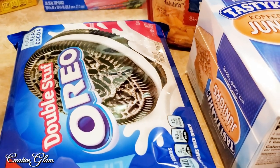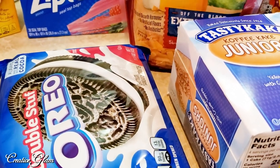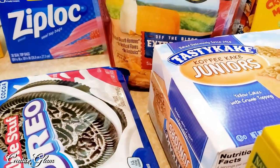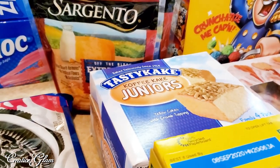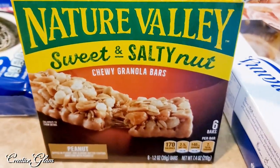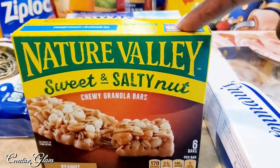You'll see a lot of snacks here today because I was re-upping on snacks more than anything, drinks and snack food haul. And I guess that's what I'll call it. It's a predominantly food and snack haul. Some of it is snacks, some is for lunch, and some is for dinner, and then drinks. And then here I've got some sweet and salty granola bars, the peanut kind.